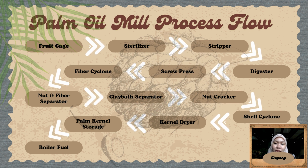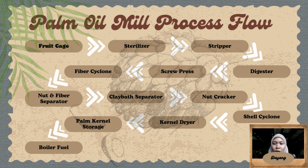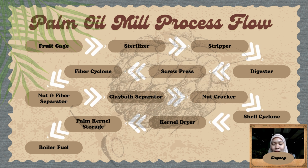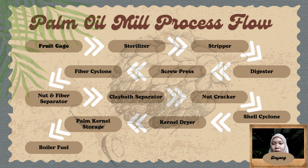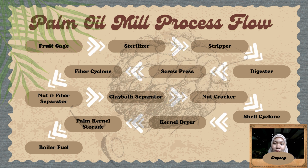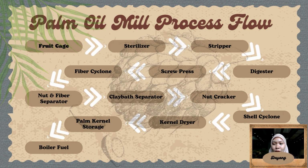The next stage is the nut and fiber separator. The machine separates the nuts from the remaining fiber, ensuring that only the nuts proceed to the next stage. In the clay bed separator, the nuts and any remaining fiber are further separated based on their density. The lighter fibers float while the denser nuts sink, making separation easier. The separated nuts then enter the nutcracker, which cracks the nuts to release the palm kernel inside. The cracked mixture passes through the shell cyclone, which separates the lighter shells from the heavier kernel.